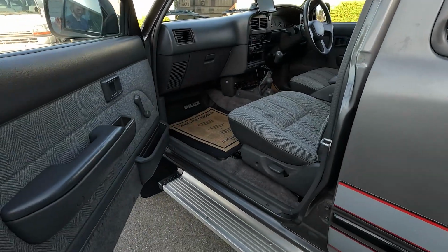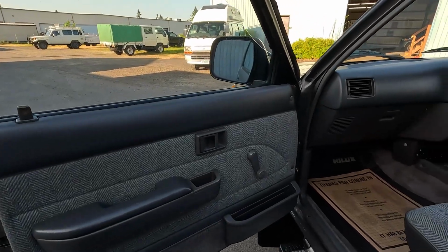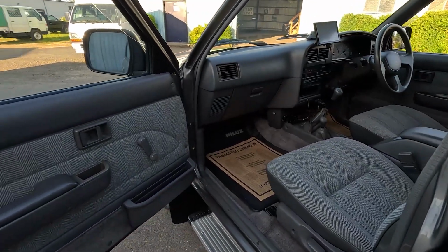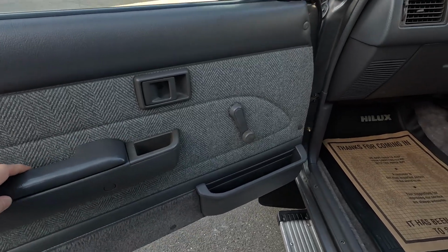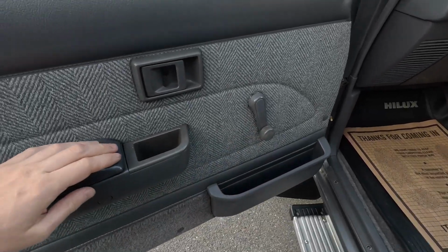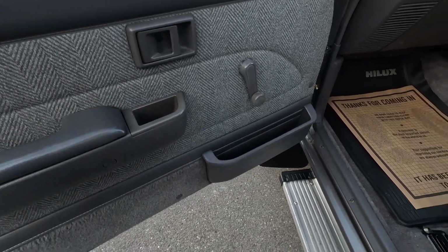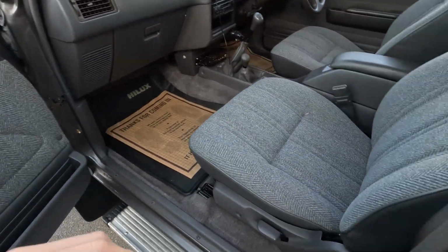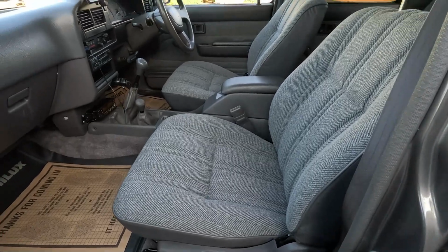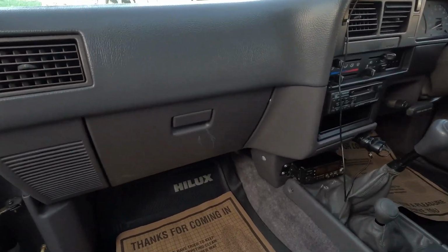So why don't we open the front passenger door? Take a look at the door card. Tidy, clean. This is a combination of like SR5 and DX. We didn't really get quite this trim here, but you can see you've got like the SR5 soft armrests, but manual roll down windows. And where the power window button would be, a little cubby instead. Map compartment. The upholstery, the interior in this truck presents really well. Like I said, it was probably just used with one driver in it at all times, no passengers, and used for whatever work it was used for.